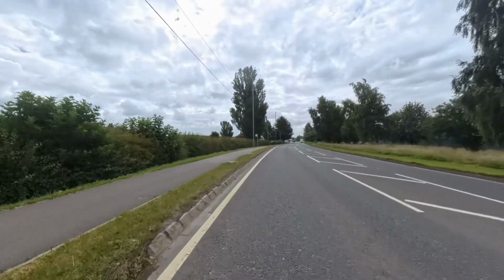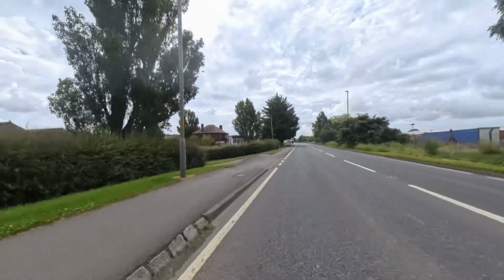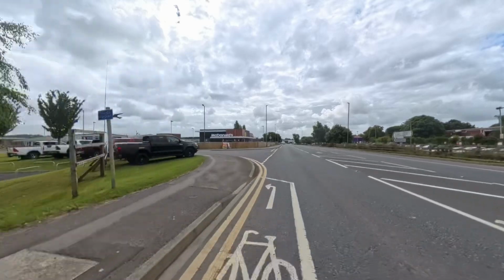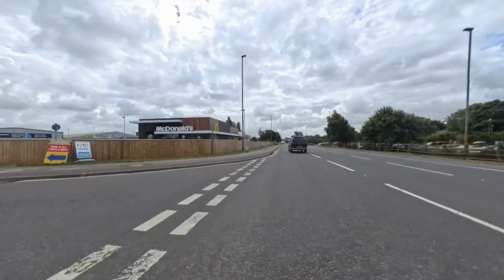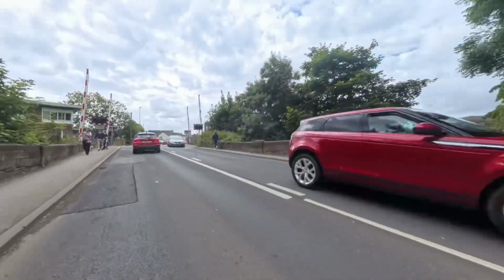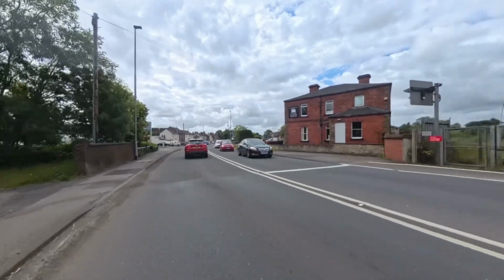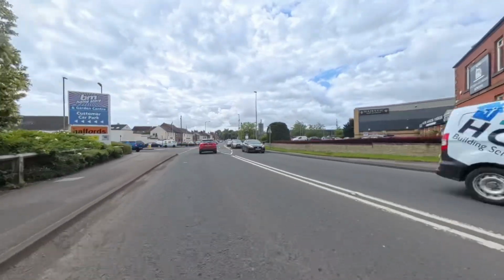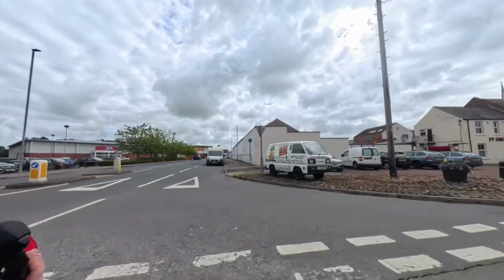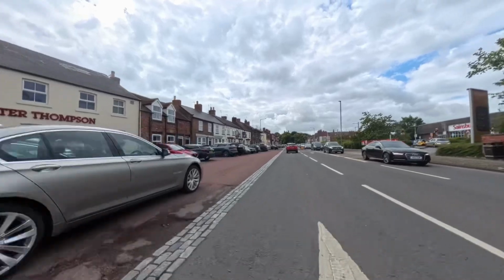So just coming into Northallerton now. I'll leave the camera rolling so you can see what the town has to offer. Any fans of McDonald's, you're catered for here. That's good timing. There's a Halfords here, in case anyone needs some bike parts. Plenty of pubs, obviously. Sainsbury's.